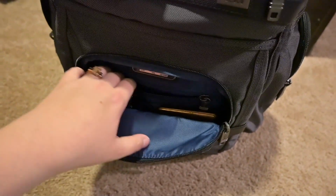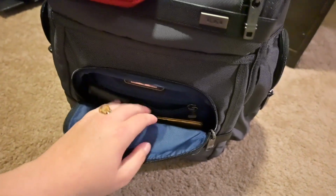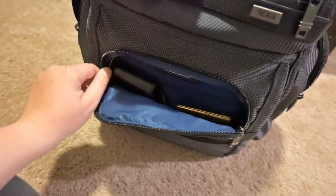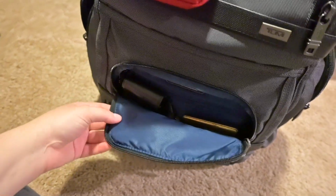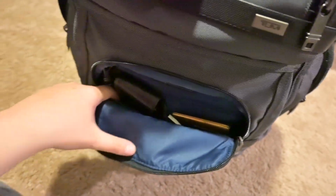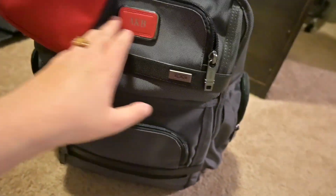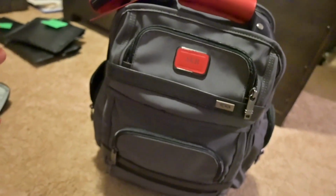I also like that they have this little pocket back here because I always throw my wallet in here, and it's kind of hidden. You really wouldn't know once it's zipped that it's there. So if someone did try to open this in the airport, they really wouldn't be able to get my wallet very easily, which is nice. And of course, there's also down in here a key loop for my keys, so I'll probably throw my car keys in there.